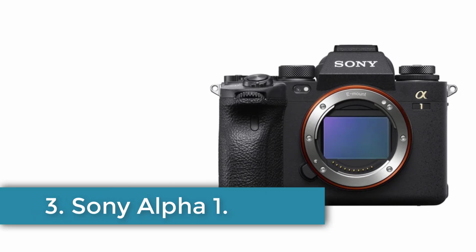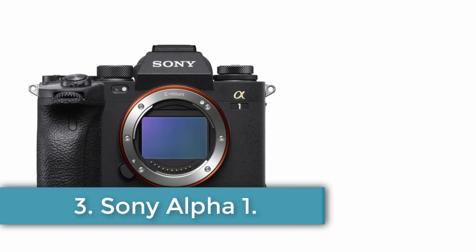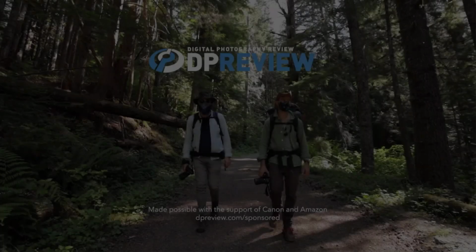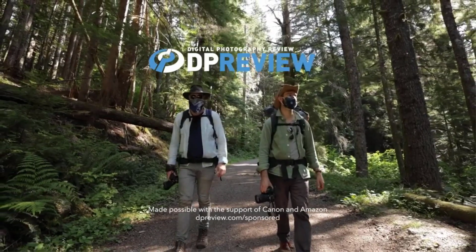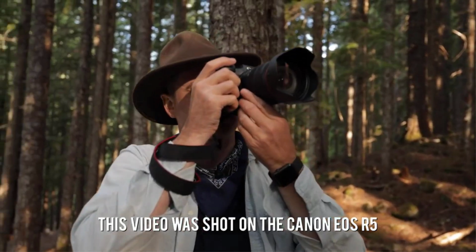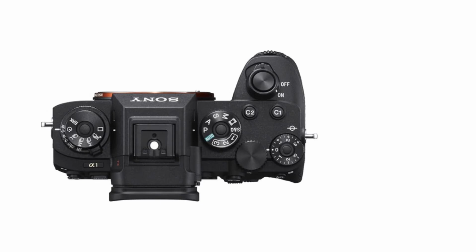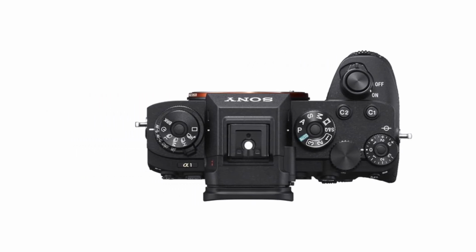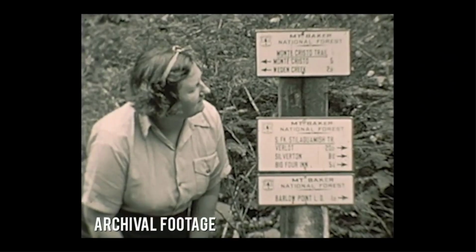Number 3. Sony Alpha 1. This camera features a 50.1 MP full-frame stacked Exmor RS CMOS sensor with integral memory, delivering exceptional image quality. Powered by the next-generation BIONZ XR image processing engine, it offers 8x more processing power for enhanced performance. It supports blackout-free shooting at up to 30 frames per second, thanks to its fast sensor readout speed.